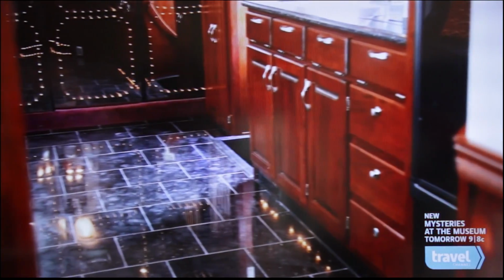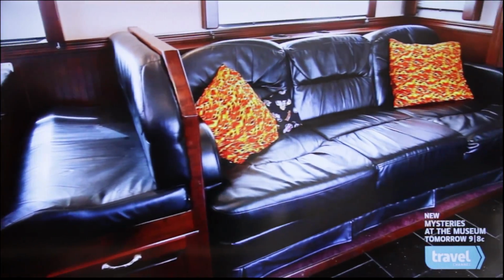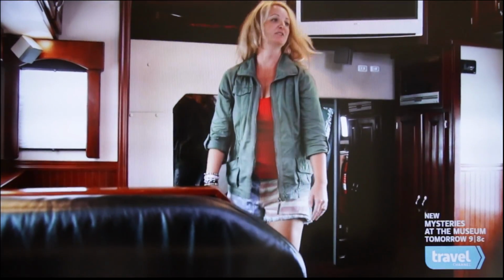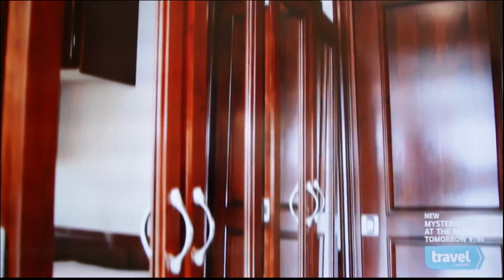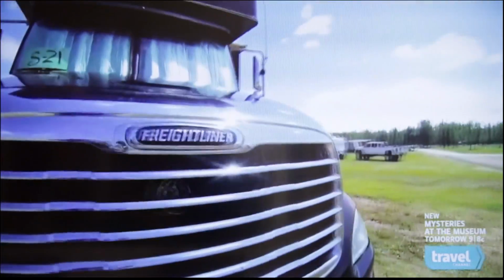This RV sleeps 8. Crash pads include a queen loft above the cab, a convertible sofa, and a convertible bed in the dining room. This pops out into a bed, which is great for when you have friends stay. Beyond the bath is a master with a 20-inch TV over the queen bed and 64 cubic feet of closet space. A 6-foot slide out adds 1.5 more walking space.